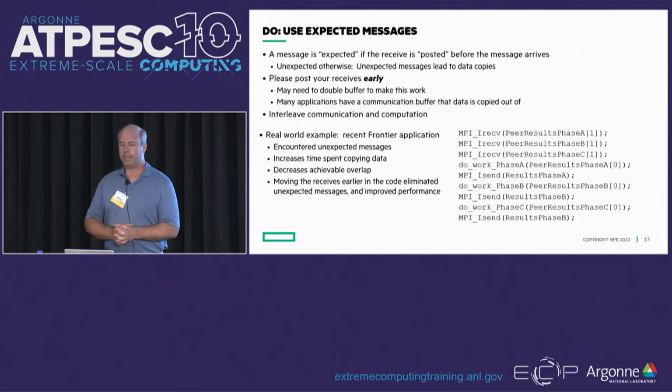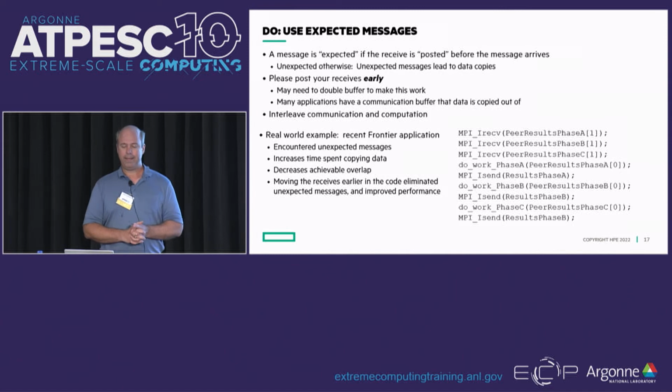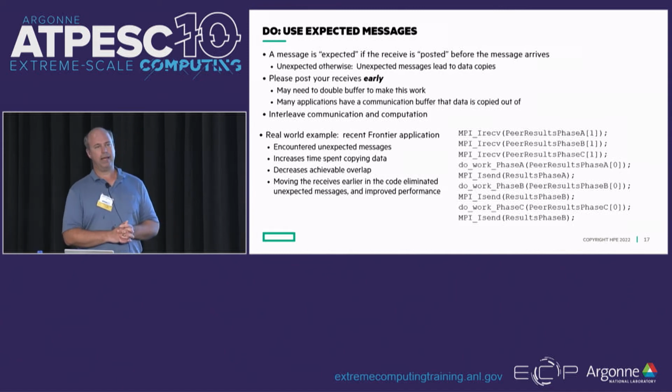Please use expected messages. So the notion of an expected message is that you have posted the receive before the message has gotten there. And I will confess that this is hard. And I don't expect 100% success all the time, because it's hard, right? But it's important, because unexpected messages mean that you're going through more software on the target side.